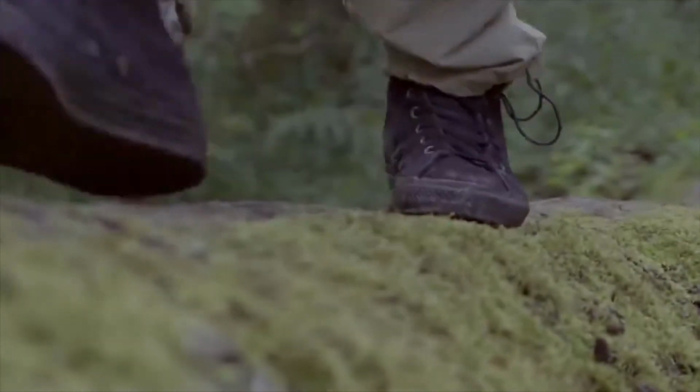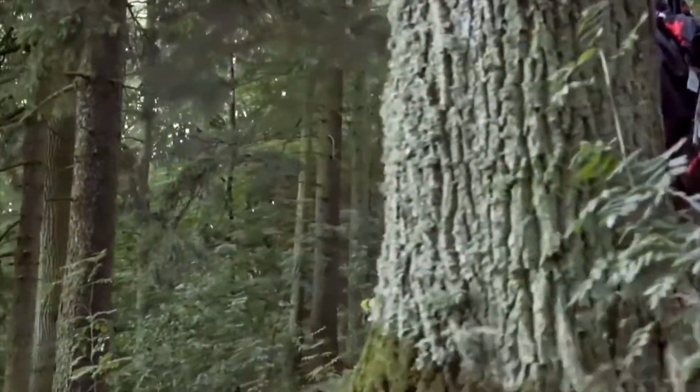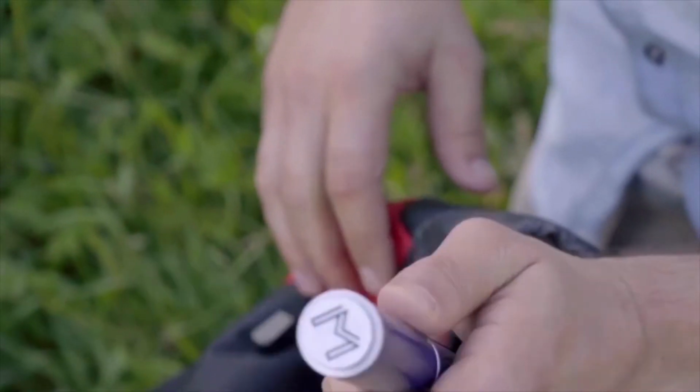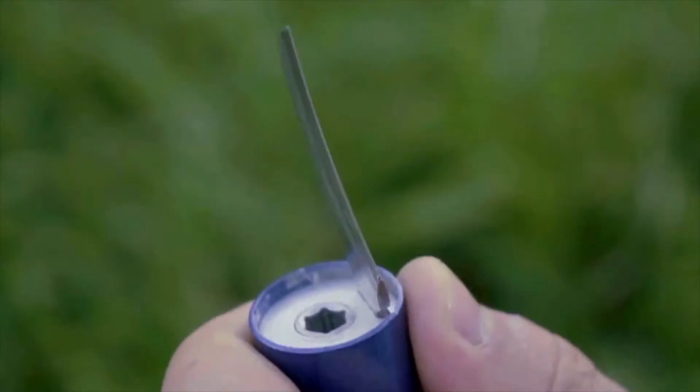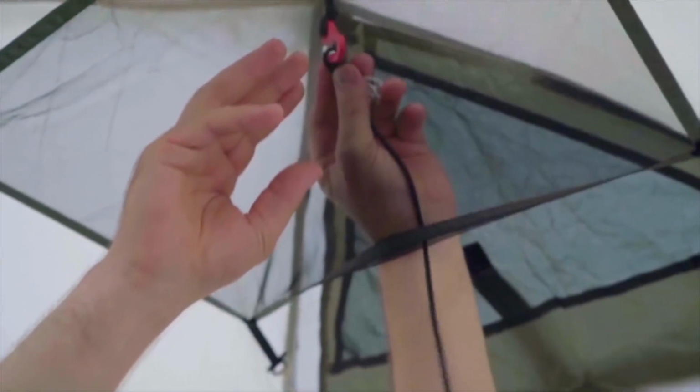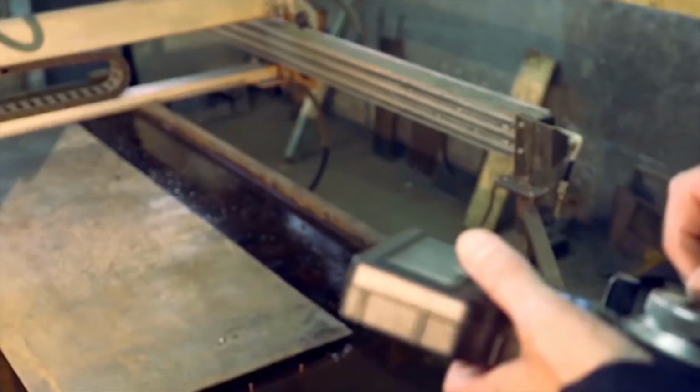Survival requires the right set of tools and skills. With its easy fit blades, magnesium fire starter, folding grill, and flashlight, the MS5 has you covered. Precision and perfection are easily blended.